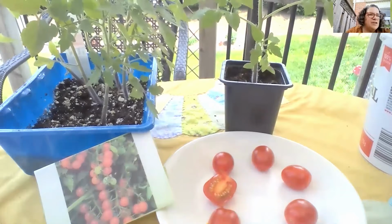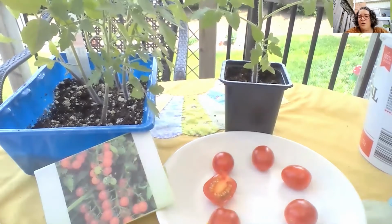Something else that I'm excited to grow this year, and I'll show you how big the seeds are for these, is some peas. I'll open up my little packet of pea seeds and show you. The seeds for peas are like the inside of a pea pod. Usually when you open them up, they're green, but then when they're dried out and ready to plant, they turn kind of tan colored, light brown. And I'll show you in my garden how big my peas are getting already.